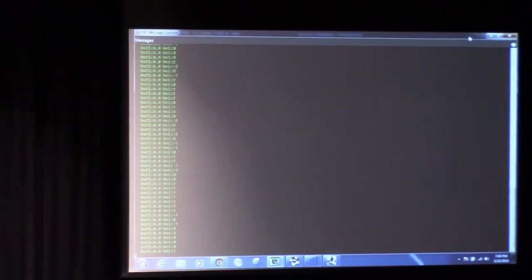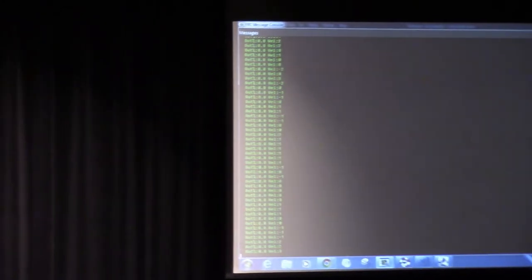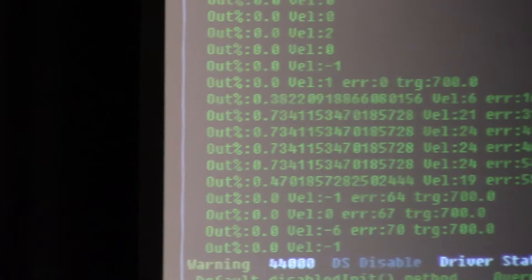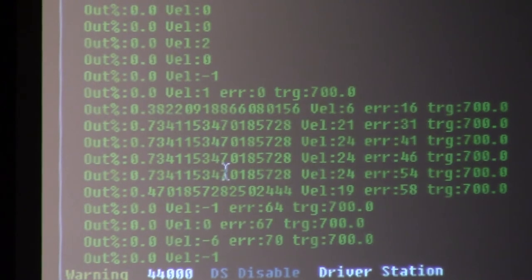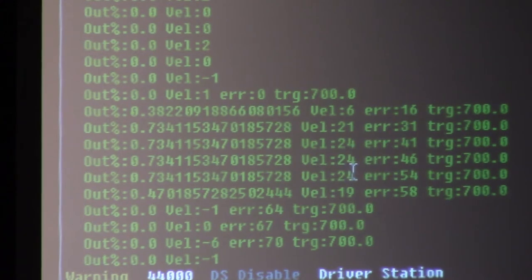when we go through Motion Magic, you're going to see this plot right here give us some more information. So if he holds button B and then just hits enter to disable, so we can look at what we got here. You can see it's outputting about 73%, 75% right in there. The velocity is about 24 that we set as that set point, but there's an error there. It's not quite getting there.